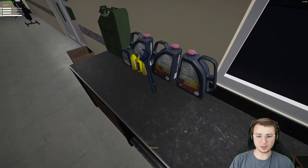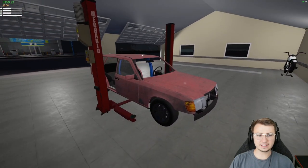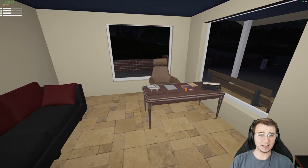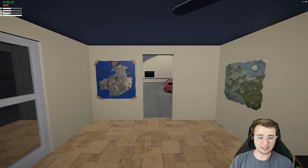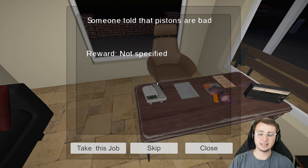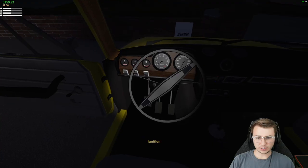So at this point in the build, we're kind of at a bit of a standstill since we don't really have that much money, which means we don't have enough money to buy a vehicle from the dealership and do a quick rust repair. So we will have to accept some customer work. Someone told them that the pistons are bad. Okay, seems easy enough. First thing we're gonna do is just see if it turns over. But it probably won't since the customer stated that it has bad pistons. Or somebody told them that it has bad pistons.